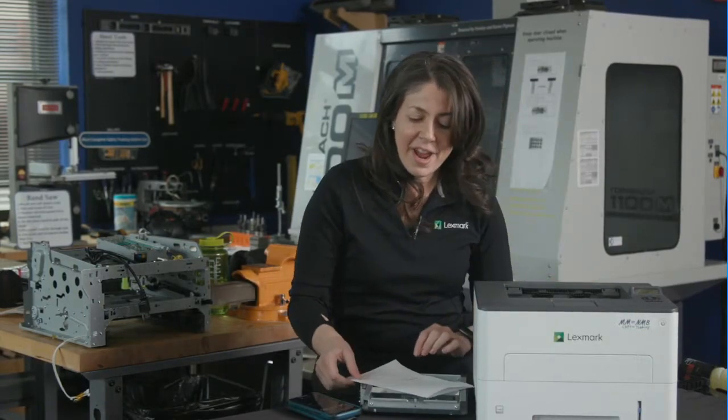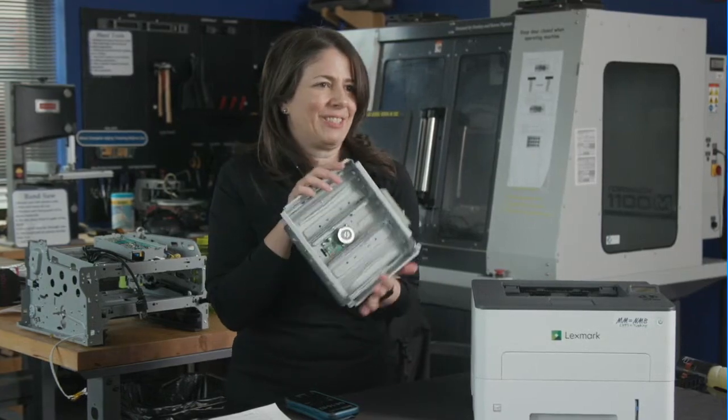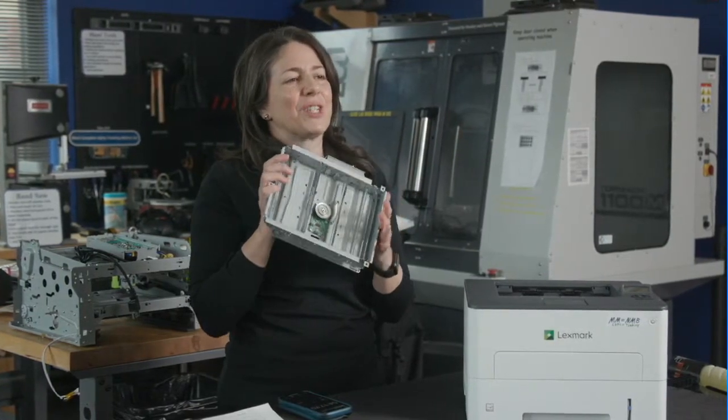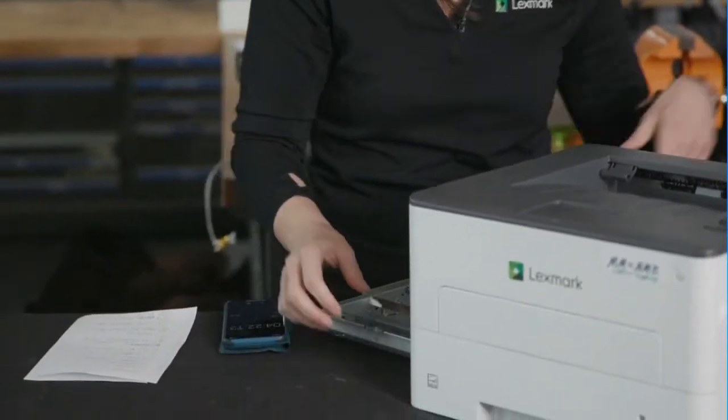So from there, you've got a print head. And so this has lasers in it. Need I say more? So this is actually what is drawing the image that you've communicated to it and what's going to put it on the sheet of paper.